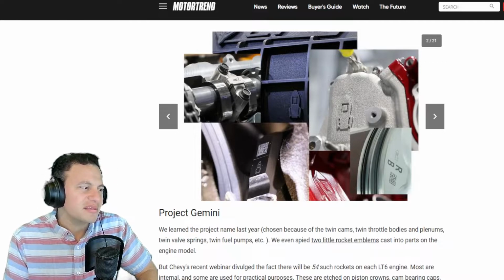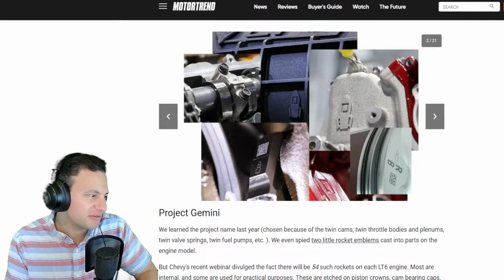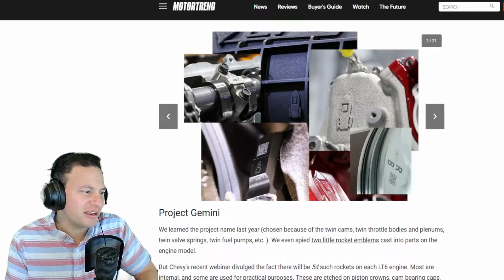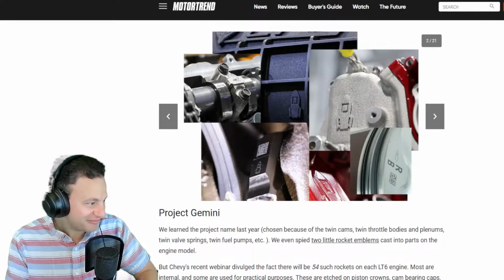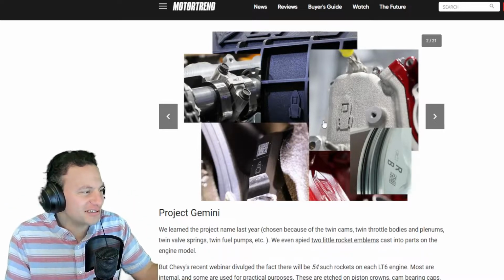It's just amazing. I'm not talking about the rockets right there, but Chevy's recent webinar divulged that there will be 54 such rockets on each LT6 engine. Most are internal, and some are used for practical purposes. These are etched on piston crowns, cam bearing caps, and rod bearing big ends. I'm just talking, I'm smiling. I love when people put so much love into making these vehicles.